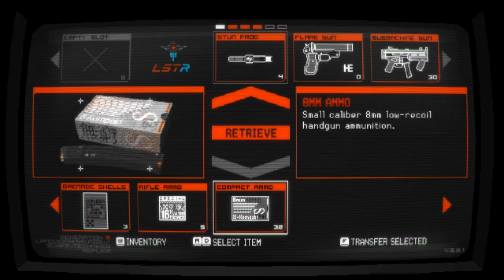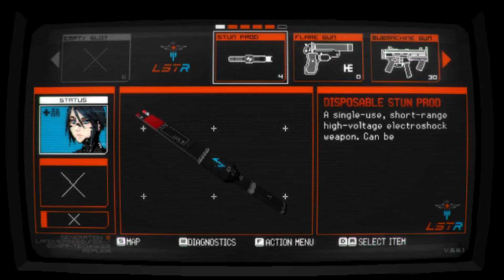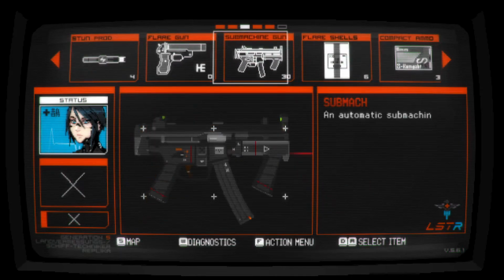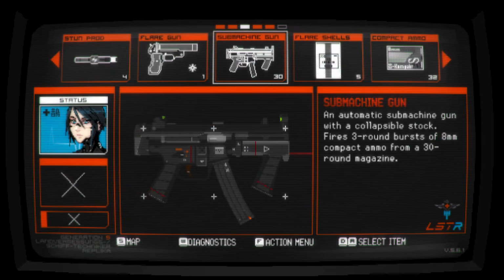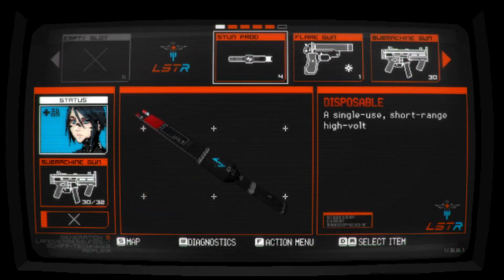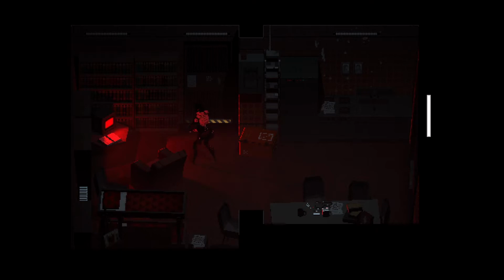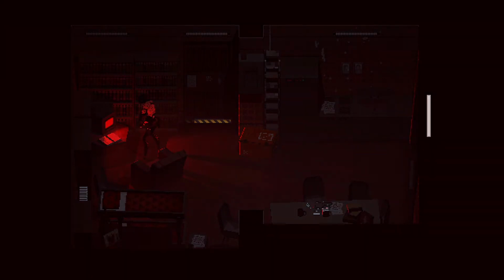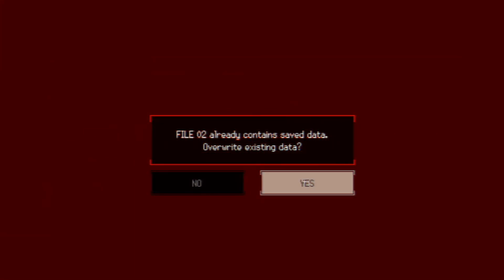And then we're gonna bring as much compact ammo as we can. Let's go and reload all of these babies. That's a high explosive, so I need to combine it with the flare shell. That's already maxed. Alright, this is our setup. Go and make another save anyways. I would normally maybe bring a flashlight at this point, just so that we could see better, but I do need that last inventory slot.